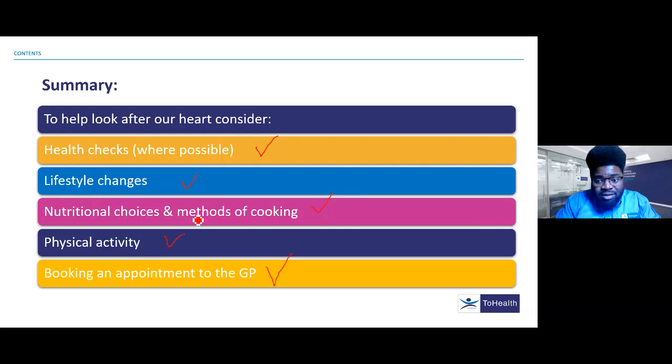And last but not least, can we please, please, please, if you are experiencing any symptoms, book an appointment to see the GP. Like that group I had two days ago with the mental well-being and stress awareness, when I was telling them about the signs and symptoms of stress, and they said they all persevere. Don't persevere with this, please. Health is wealth. So book an appointment with the GP if you are experiencing those symptoms.